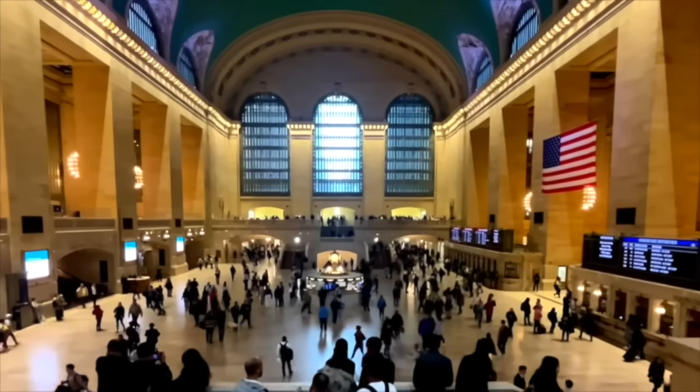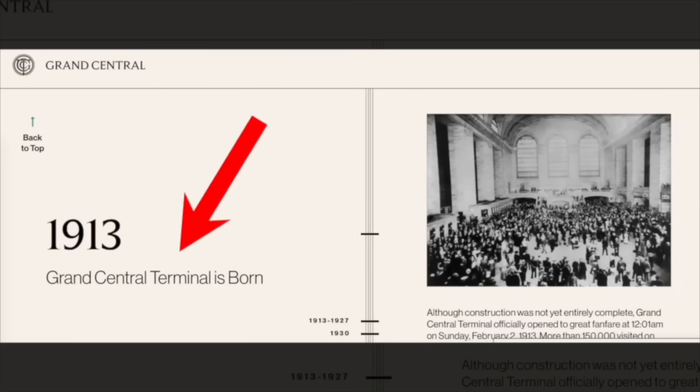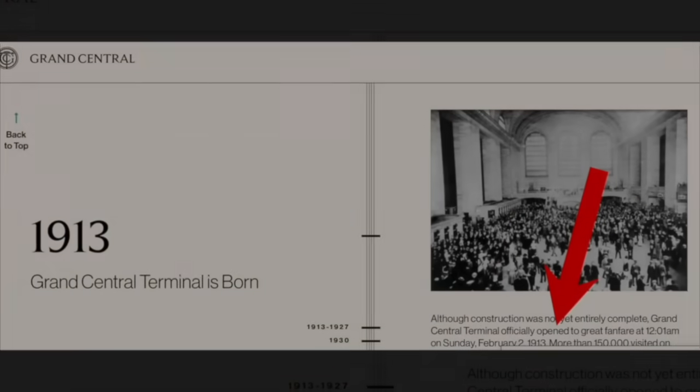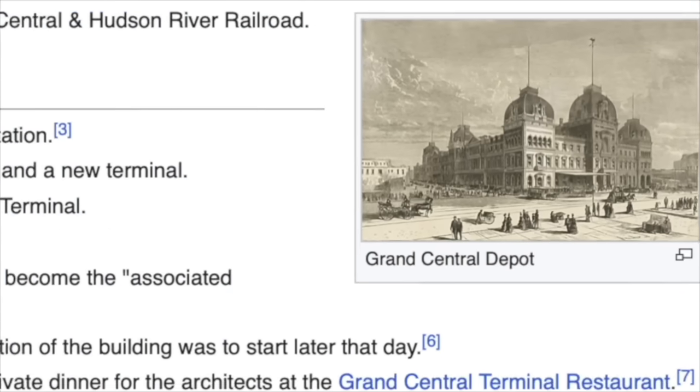For now, let's go to the Grand Central Terminal, where they tell us that this was born in 1913, where they just skip over the whole construction part of things on their website. They just start the story off by saying, it's here for us all to see. So let's see why they did this. They don't seem to want to share those details, where it starts off by saying, the original Grand Central Depot is constructed in 2 years, 24 years before the power tool. Here it is, right here on their site.